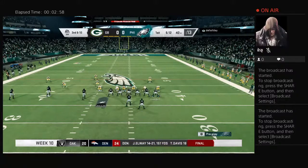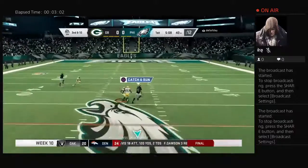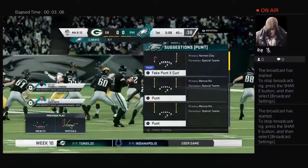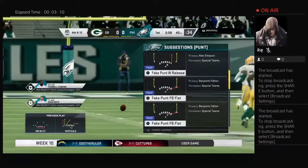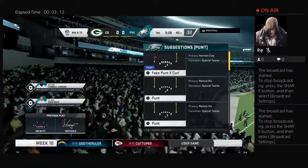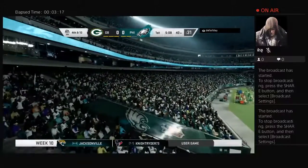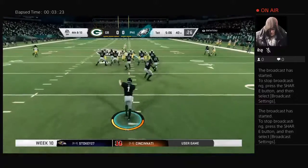Rush in. Wentz now to throw. And that is incomplete. Intended for number 15. Incomplete. It's now 4th down. The Eagles send out their punter now as he'll come on to kick this one away.